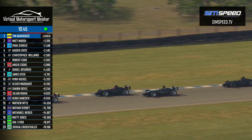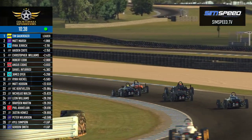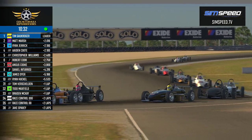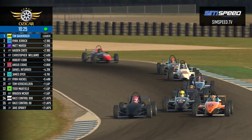So Marsh last lap was 6 tenths taller than Gork Roger, so that's roughly how much they're losing. Although distant, they're only 2 seconds back, you never know. Look at this, now Marsh having to defend up into the hairpin, and oh, that's close. That might have been a little bit of contact, in fact, from Ryan Jerick. Pushed him a little bit wide, and now squeezes him on the exit of the corner.